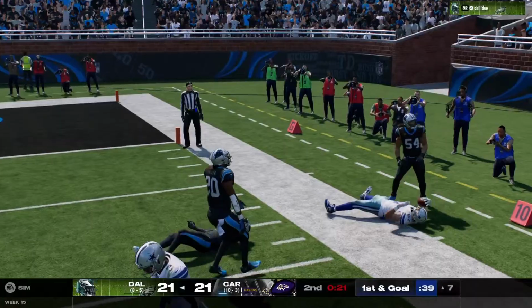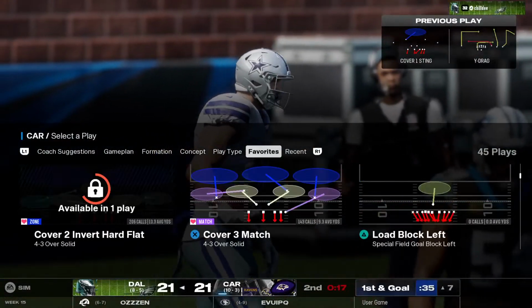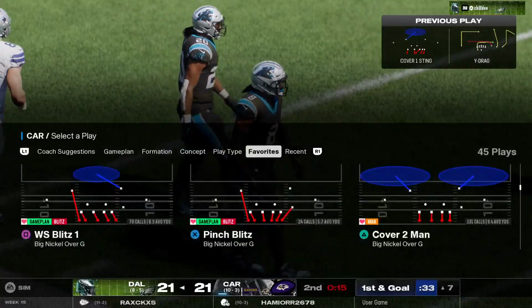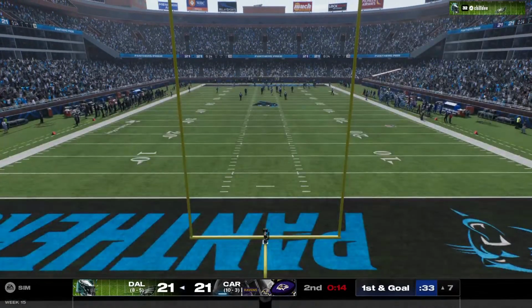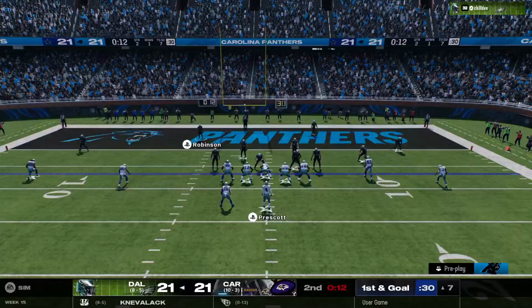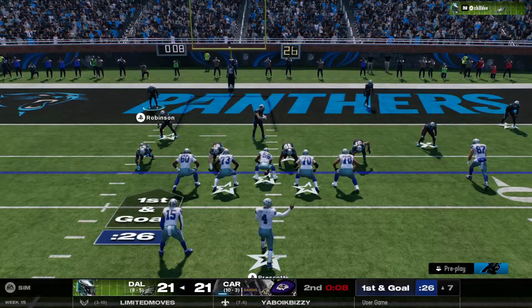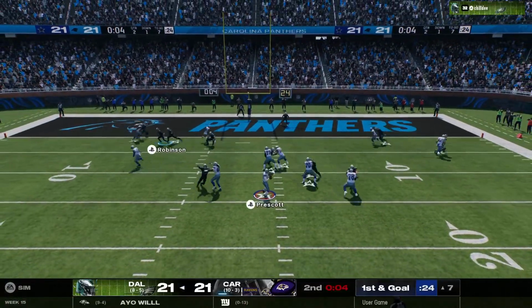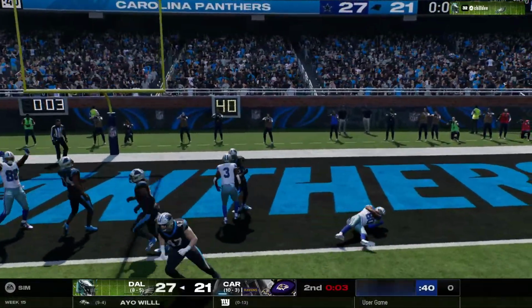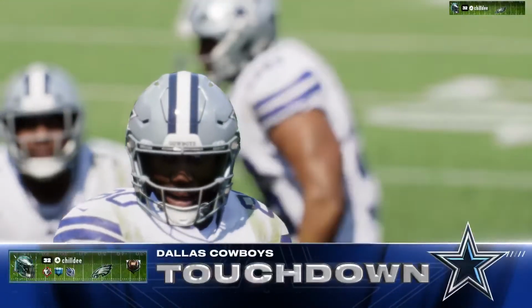Inside the 10, it is caught, and he's going to be taken down. We spent so much time talking about arm strength, and while that certainly has a place in the conversation, look at the touch of this ball, Mike. It's a deep corner route. This ball needs to have the right pace, the right trajectory to not only get it over the second-level defenders, but get that ball down into the hands of... And he's in. Touchdown, Cowboys.